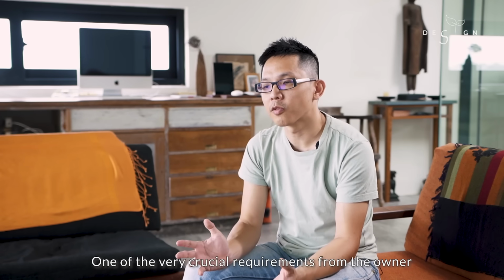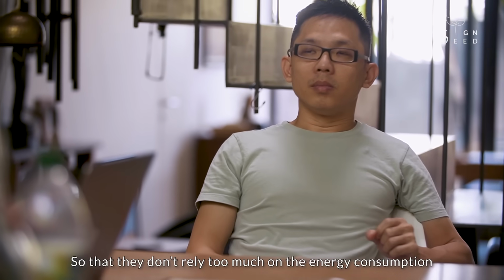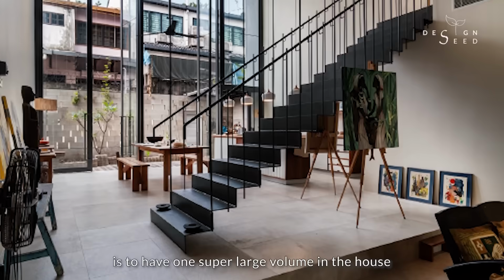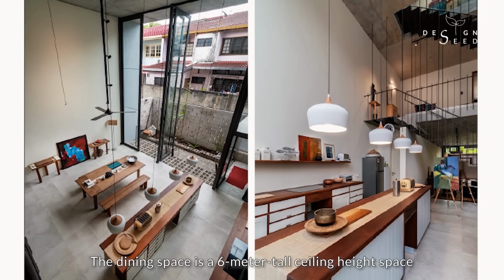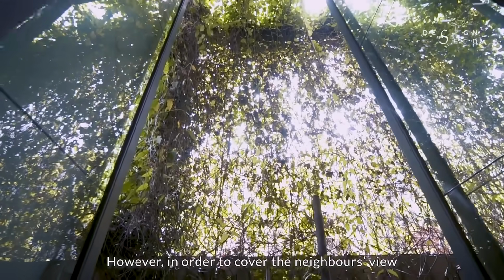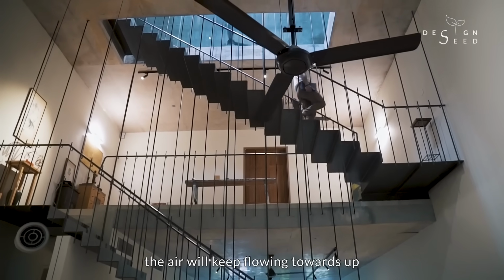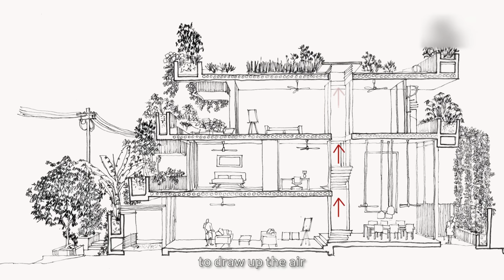One very crucial requirement from the owner is this house has to be as sustainable as possible so that they don't rely too much on energy consumption. So one of the key factors is definitely to have very good cross ventilation in this house. One of the key strategies is to have one super large volume in the house. So we drew it at the back, which becomes the dining space. The dining space is a 6-meter tall ceiling height space with 6-meter full glass windows that look to the neighbors. However, in order to cover the neighbor views, at the end we designed a super tall creeper to become another internal scene for the house. While you have this super tall ceiling space, the air will keep flowing upwards, where we have the chimney above the staircase to draw up the air.